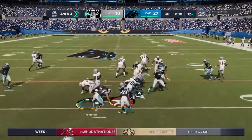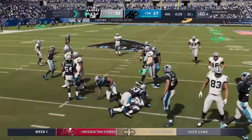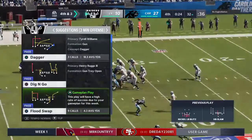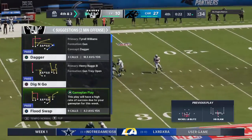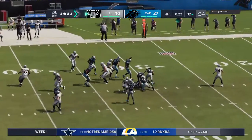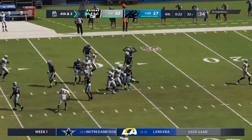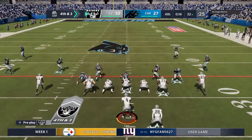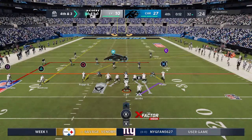Trying to run for it with Jacobs. And he won't be close to a 1st down as he runs into a wall right around the line of scrimmage. No gain on the play there, and it'll bring up 4th down. It's now 4th down. Well, the offense is not leaving the field. They're going to stay out and go for it on 4th and 3.